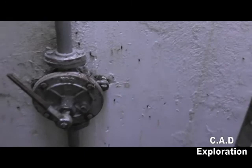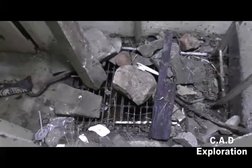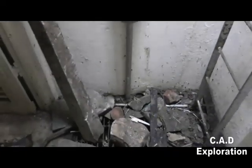Well, there's the ladder that goes up to where we came in, which is there. That's how we came in, and down that ladder. And then just here, that's what they call the sump. Under all that rubble there is a drain.